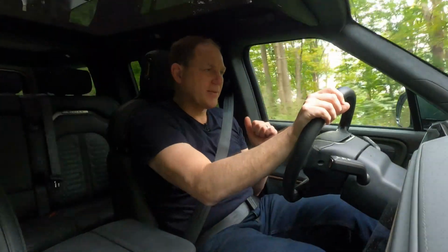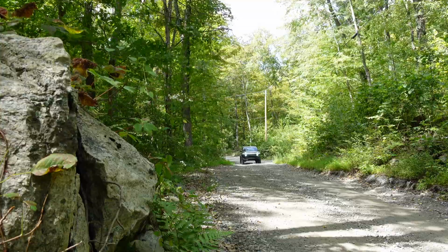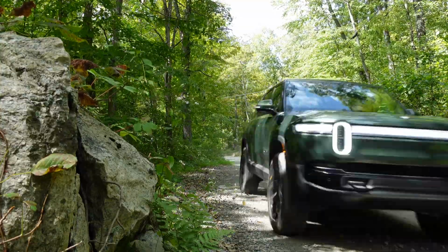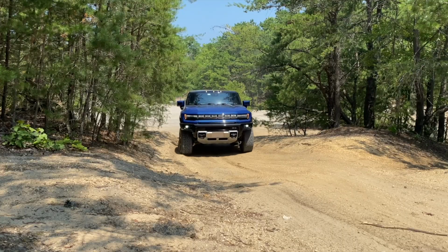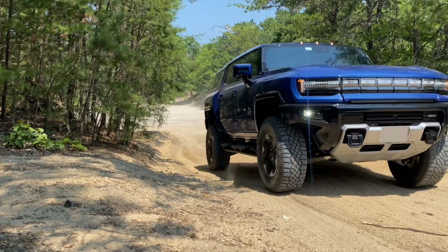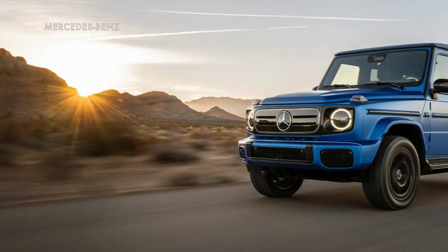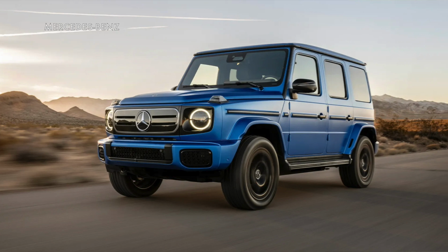Maximum charging speed for the Max Pack is 220 kilowatts, so figure about 30 to 40 minutes charging it to 80%. As far as the competition is concerned, Rivian was very smart when it launched because it came out with a vehicle nobody else was making, a mid-size off-road electric truck. And it still really doesn't have any competition. You've got the GMC Hummer EV, which is much larger and more expensive, starts around 100 grand. And Mercedes is gonna have an electric G-Class pretty soon, but that's gonna cost more like 170 grand.